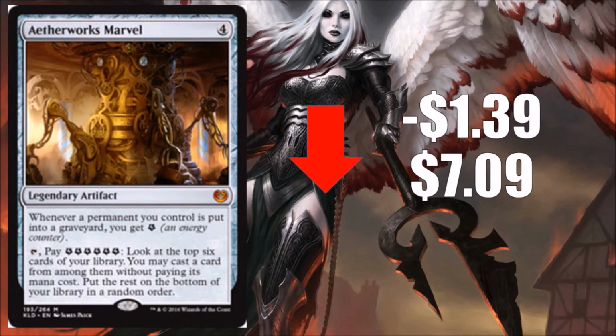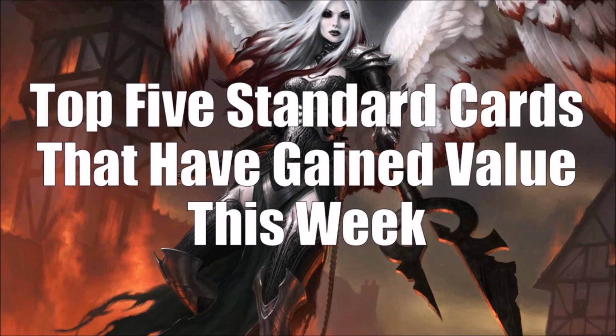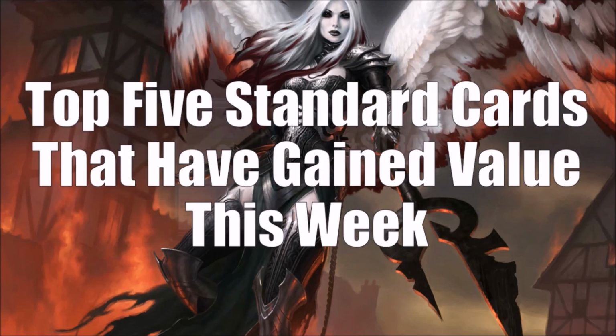Etherworks Marvel, almost the same story here. This is down $1.39 to 7.09. Another big card that came out of the Pro Tour, and it saw a big spike. Now it's just stabilizing. All right, let's look at the cards that have gone up in value this week.